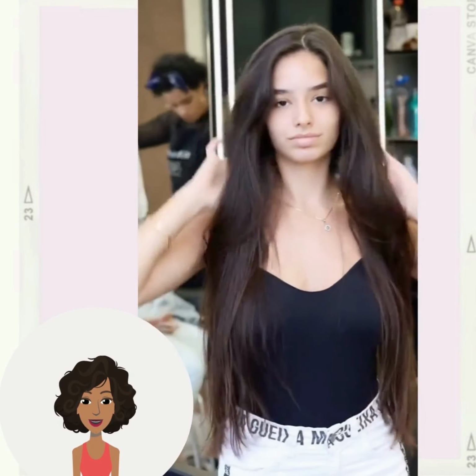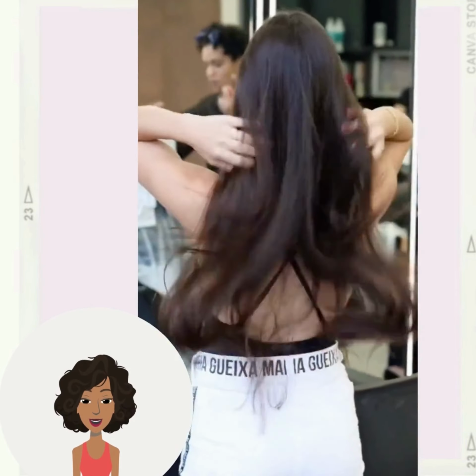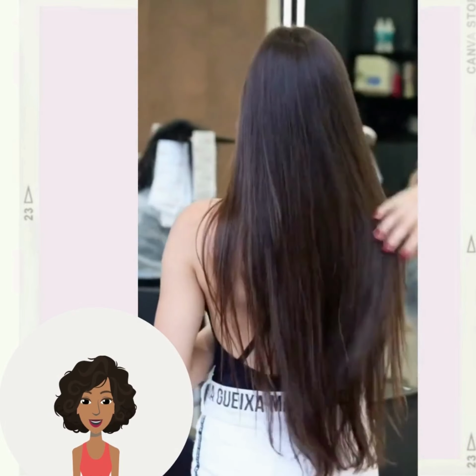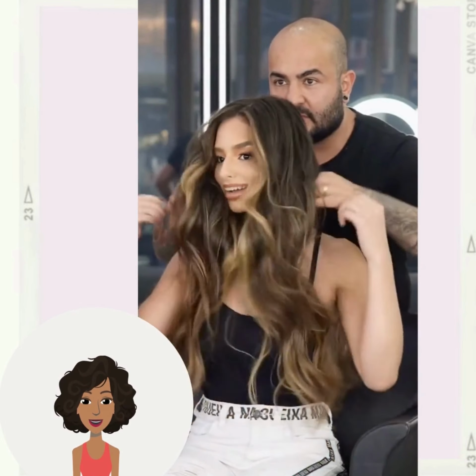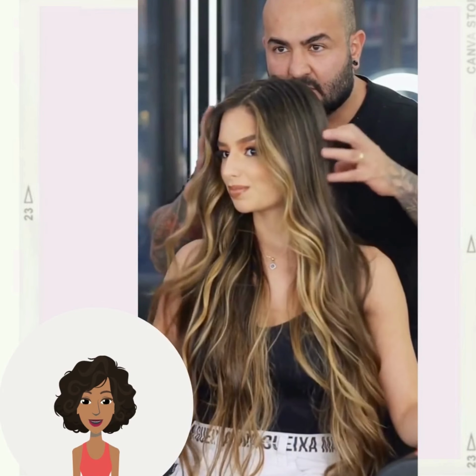Next up, we see someone with super long dark strands. And she has freshened and updated her look with this beautiful money piece highlights.